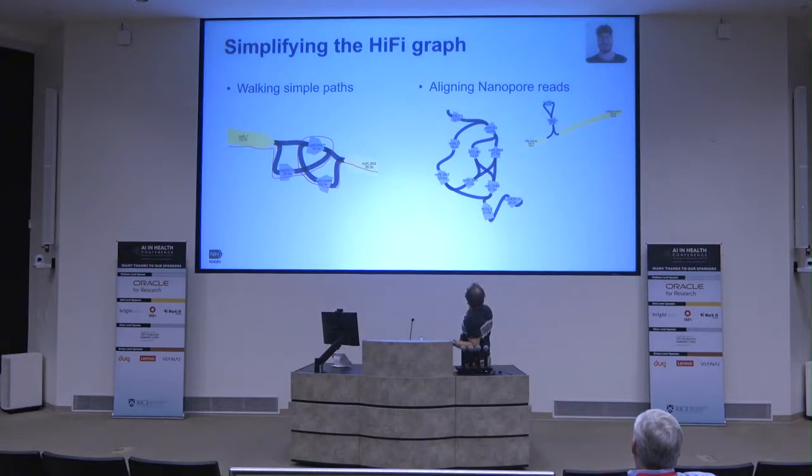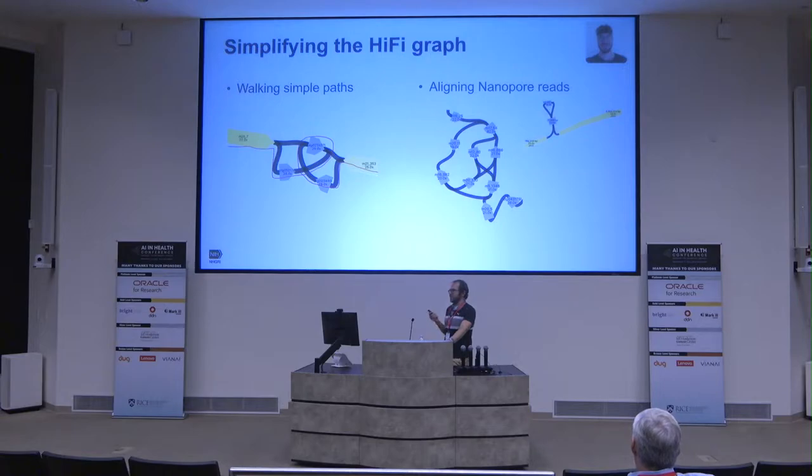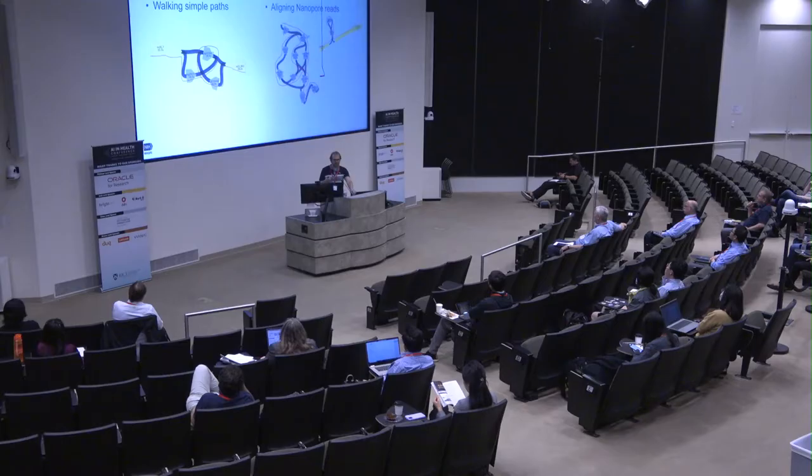It can be even very simple, like this is a hairpin structure. And the problem here is we don't know if we need to go this direction or this direction into this node on the top, right? And these are pretty common in the human X chromosome for whatever reason and other organisms we've seen. So with this, we can put the ONT data on top and the ONT data will tell us how to traverse these graphs, right?